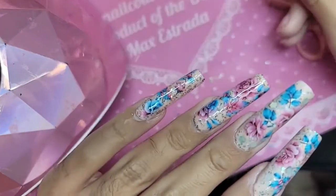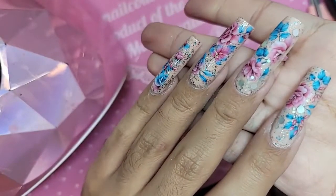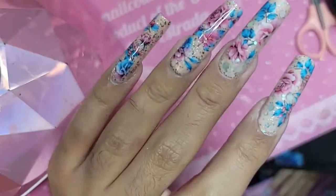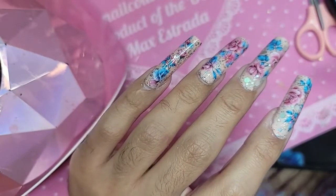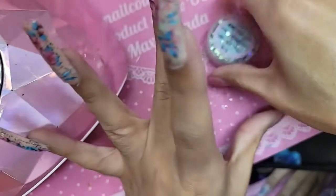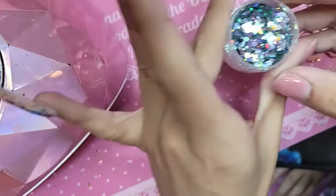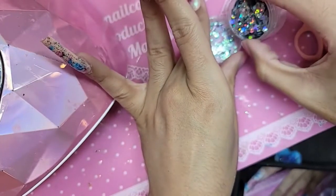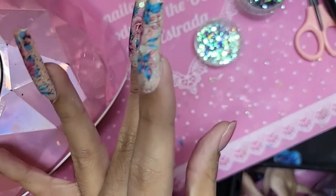Which style do you guys like better, shiny or matte? So beautiful. So let's get some Prisma glitter. Man, we are serving the FIFA World Cup fantasy today. All these FIFA songs.